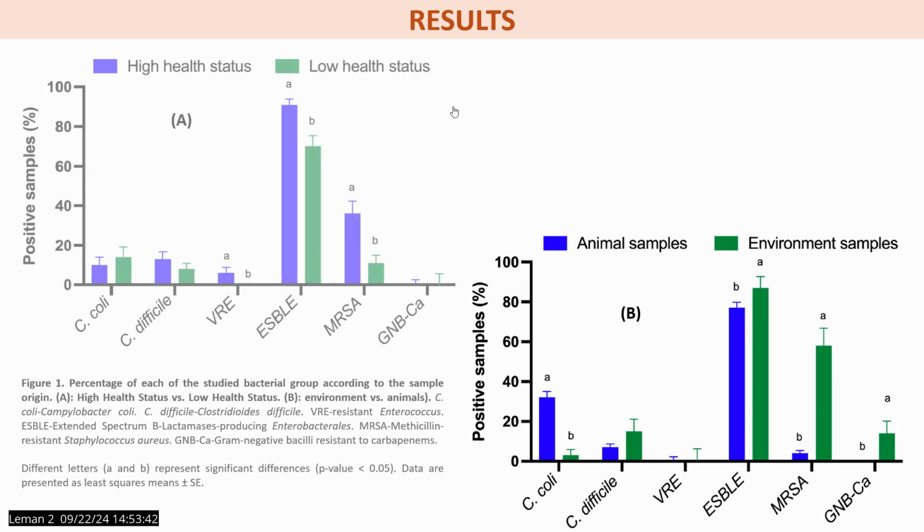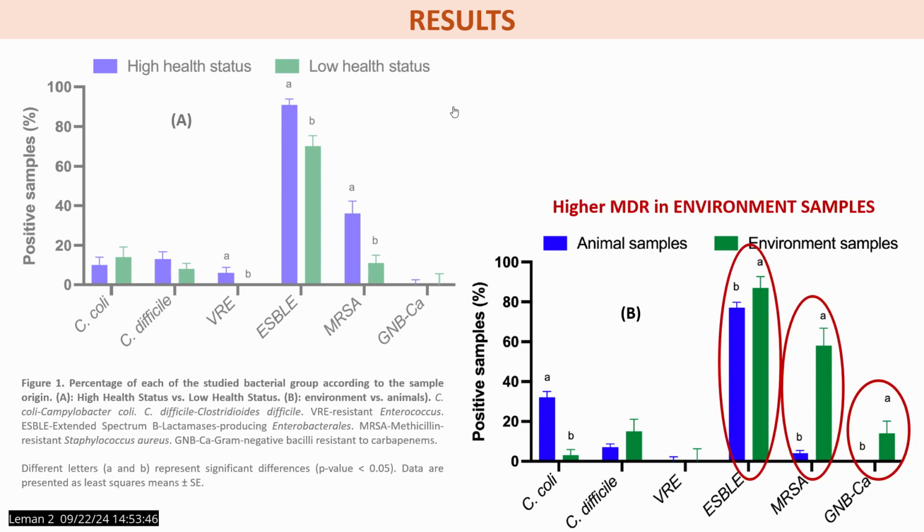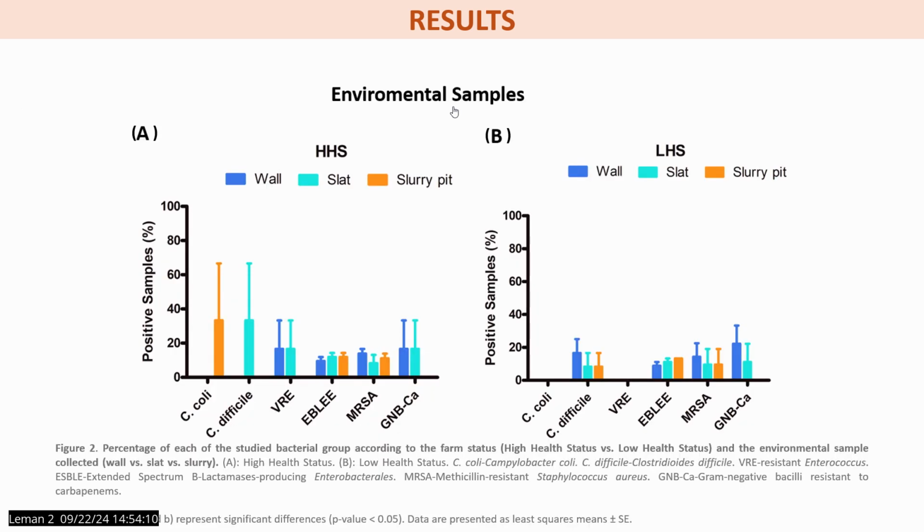And if we address the kind of sample, we can also see that environmental samples have higher multidrug resistance than animal samples. And it's quite curious, because we always say that animals are the main contributors to this antimicrobial resistance, but in fact, almost everything is in the environment. And if we split by the kind of sample that we got, we can also see that the percentage of resistance has lowered a bit, but we can still see those patterns where we see more resistant bacteria in high health status farms than in low health status farms.